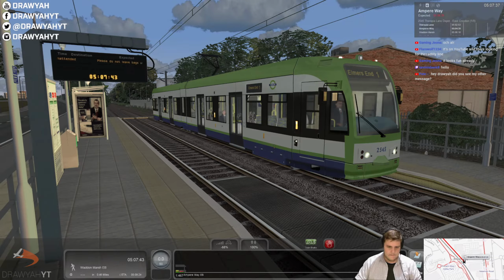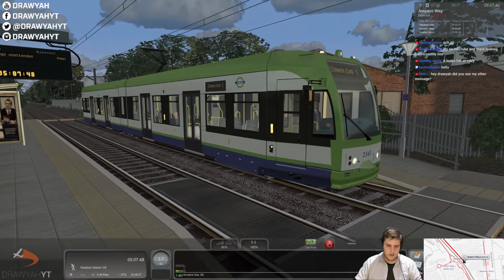Now departs from Ampere Way. Next station, Wadden Marsh.